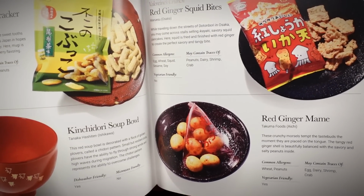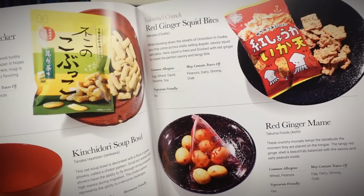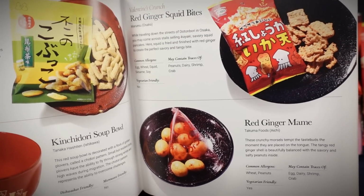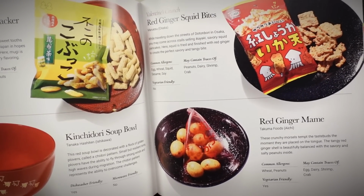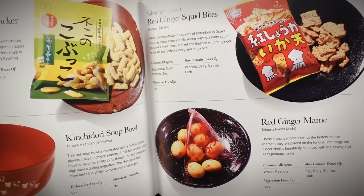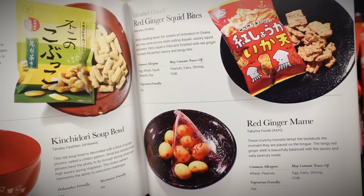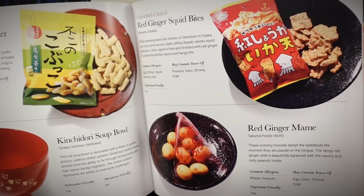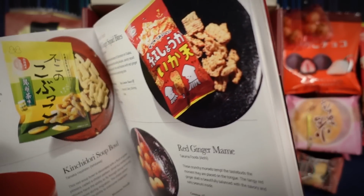Red ginger mame. I'm not sure. These crunchy morsels tempt the taste buds the moment they are placed on the tongue. The tangy red ginger shell is beautifully balanced with the savory and salty peanuts inside. Oh, I love me some coated peanuts. That sounds good.